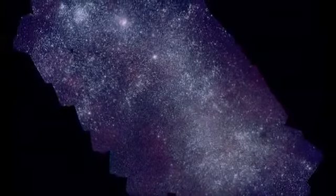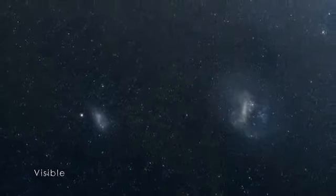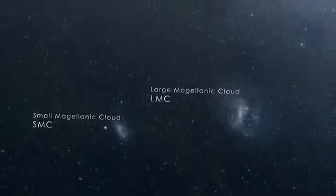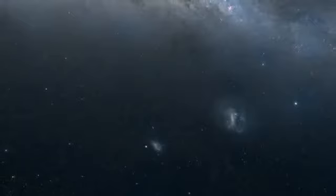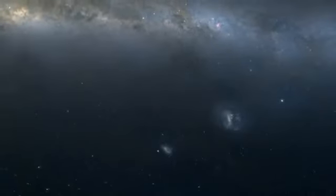Both of these galaxies are less than 200,000 light-years away, and each contains a few 100 million stars like our Sun. If you live or travel to the southern hemisphere, you'll see both of these galaxies as faint cloudy patches in the night sky. Both galaxies orbit our own as well as each other. Of the two, the LMC is physically larger and nearer to us than the SMC. Their messy shapes are a product of gravitational interactions between them, tidal forces from the much bigger Milky Way, and internal processes like star formation.